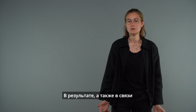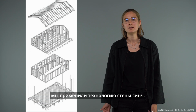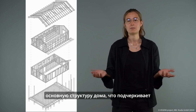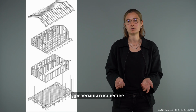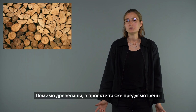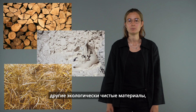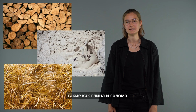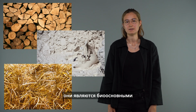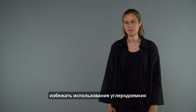As a result, and also connected to the traditional Uzbek architecture, we used the cinch wall construction. This means a basic wooden framework sets the basic structure of the house. This also emphasized the importance of using wood as a main building material in architecture. Next to wood, other sustainable building materials such as clay and straw are very important, and those we incorporated into the design. So all these materials have in common that they are bio-based and locally available. So this means that we avoid using carbon-intensive materials.